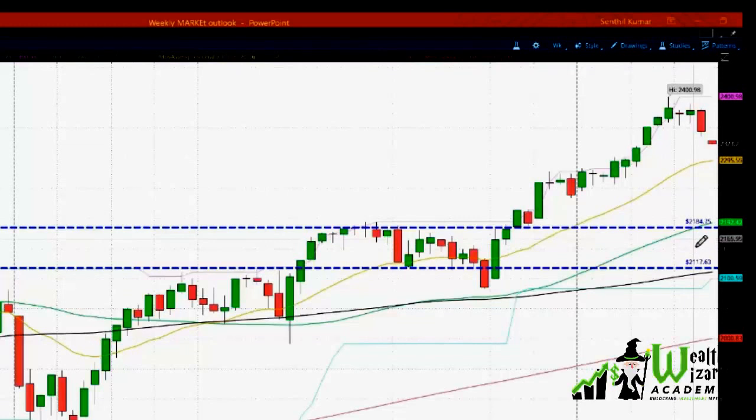The market just dropped, you can see that drop over here, but let's not talk about it right now. So for SPX, that's the support and resistance. The trend is still an uptrend. So what could we be looking for this coming week?